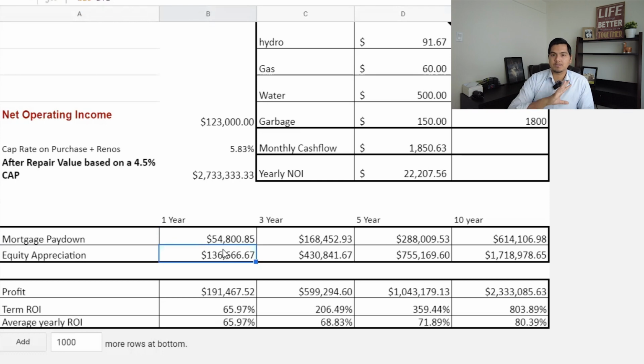For equity, I'm just putting a flat 5% appreciation each year based on this after repair value. So it's going to be 5% per year. This building, for example, the seller bought 5 years ago for $850,000. He's going to sell it now for close to double what he paid for it. And he didn't do any renovations, didn't turn over any units, didn't do anything. So he's doubling his initial investment and probably getting a 500% return on his down payment, right? It's a crazy good deal for him.